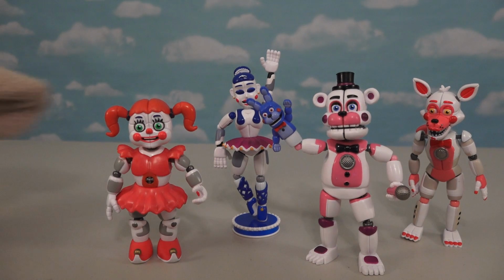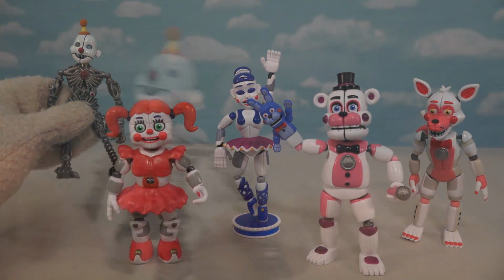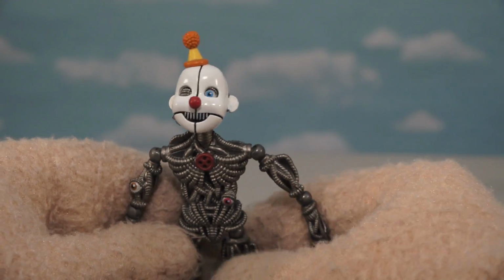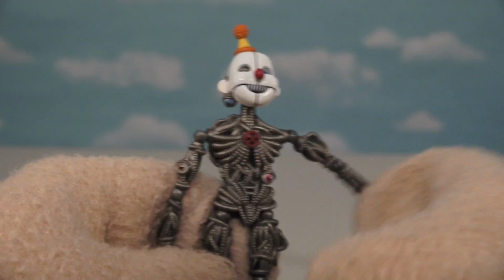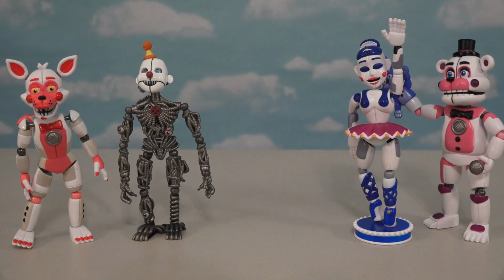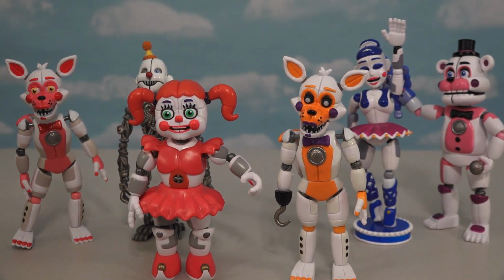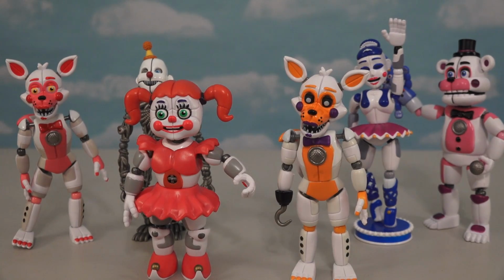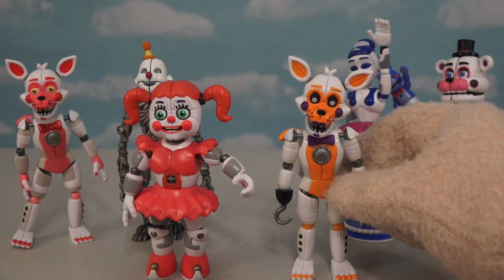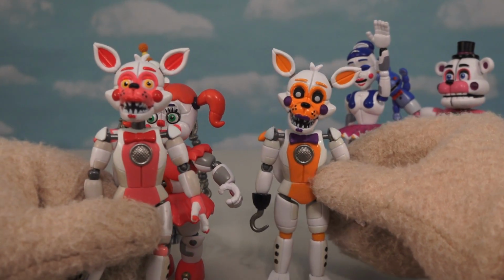Weird. But of course, if you bought all 4 figures, you were able to build a 5th bonus figure, which was of Ennard. And this figure of Ennard was one of the coolest, and probably my favorite, out of this entire series. I mean, just look at that face. Ugh. And if that wasn't enough, they ended up releasing 2 exclusive figures available only at Walgreens, which included a glow-in-the-dark Baby figure and the super cool figure of Lopet, which looks just like Funtime Foxy, but orange.